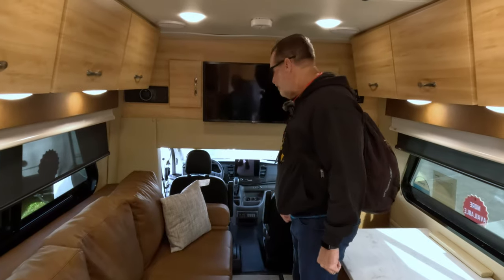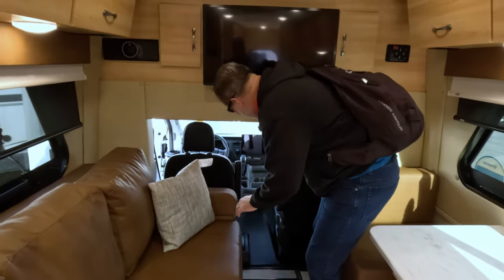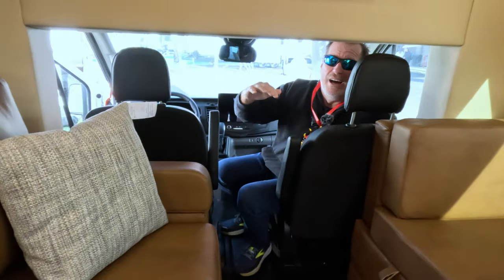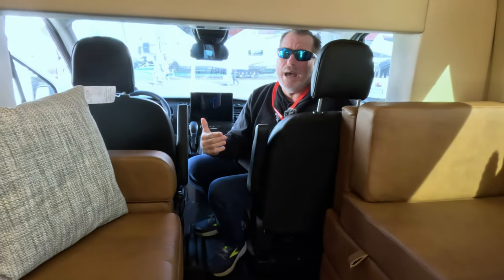This unit is built on the Ford Transit chassis. The access way between the front and back is a little bit tight. But you can see they put this wall up here because they had to mount the TV, but it makes for a little awkward traversing from the front to the back.